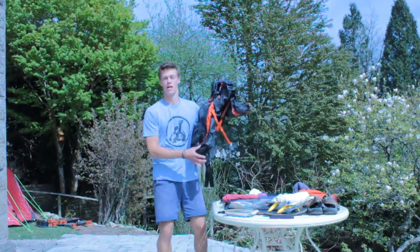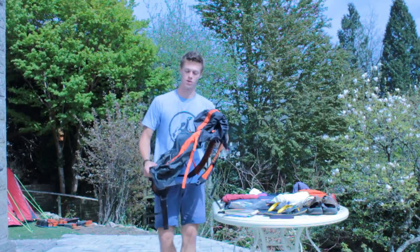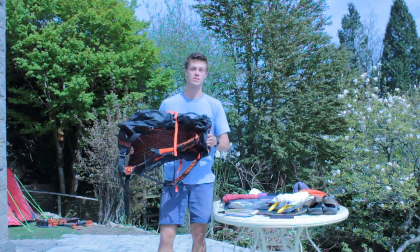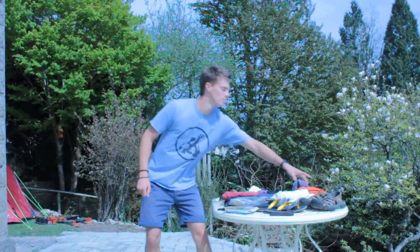So number one, my rucksack. This is the Osprey Exos 38 litre rucksack. It's incredibly lightweight, only weighs around 1 kilogram, and it's one of the best lightweight walking bags that you can buy.